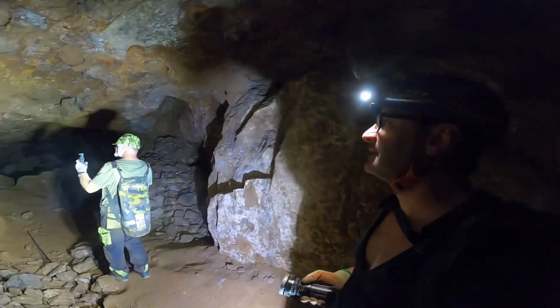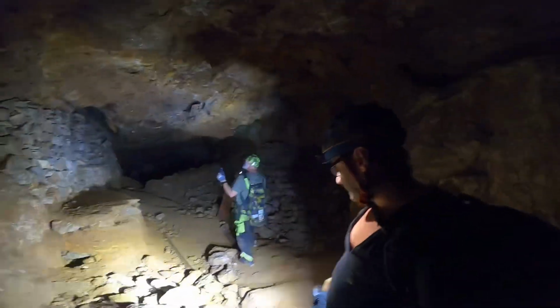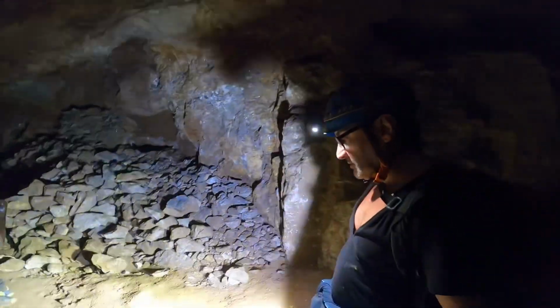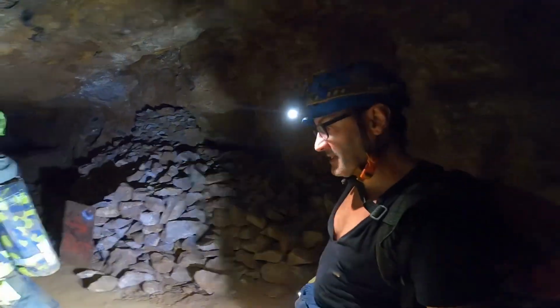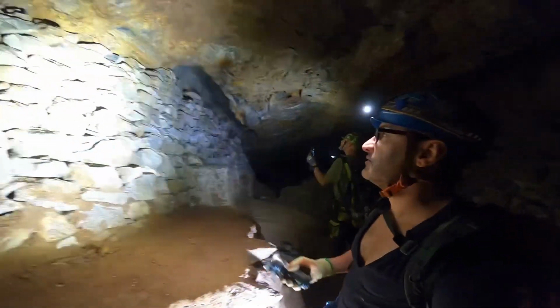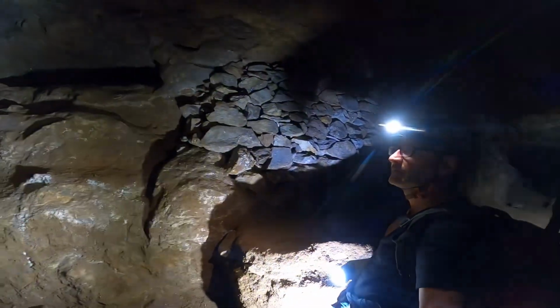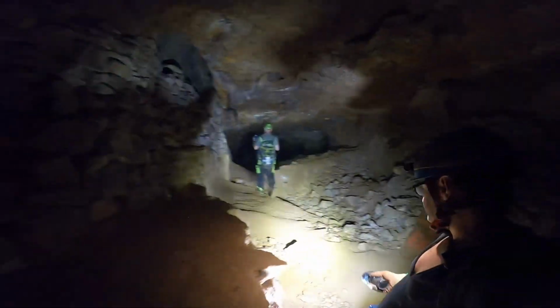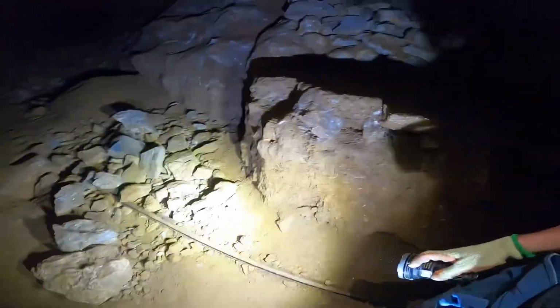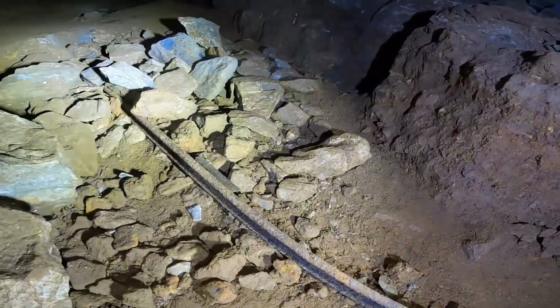Look at all these stacked heads. Yes, packed walls, stacked heads. They're lovely. In some mines they are neater than others. In this particular one, they did a pretty good job, I'd say. And there's some remains of the old rails as well, which is always nice to see, rails.